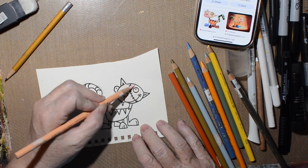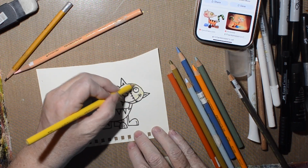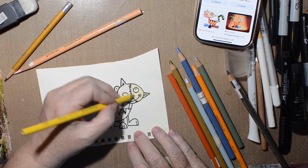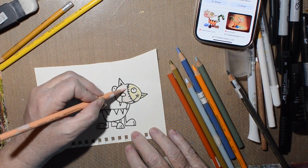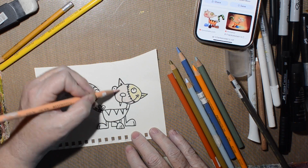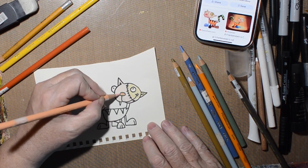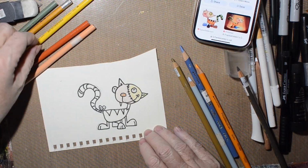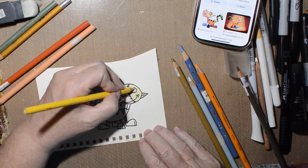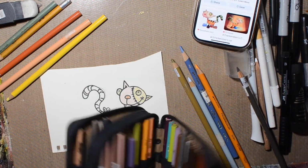Okay, so the next prompt was Frankenstein. And so I Googled Frankenstein cat. And apparently there's a book out there that has this character. And so I copied the character as close as I could. I think he's really cute.